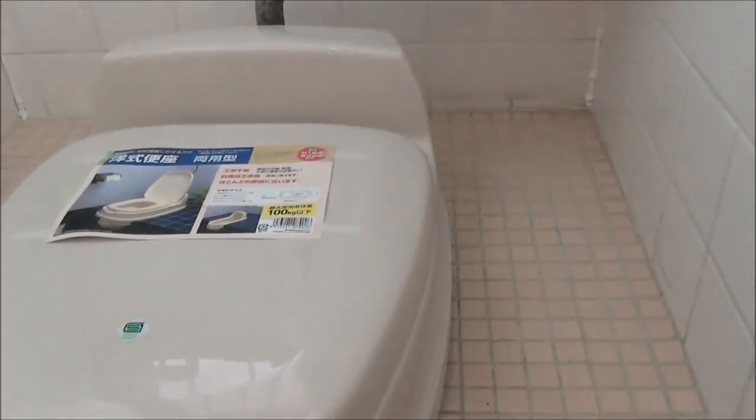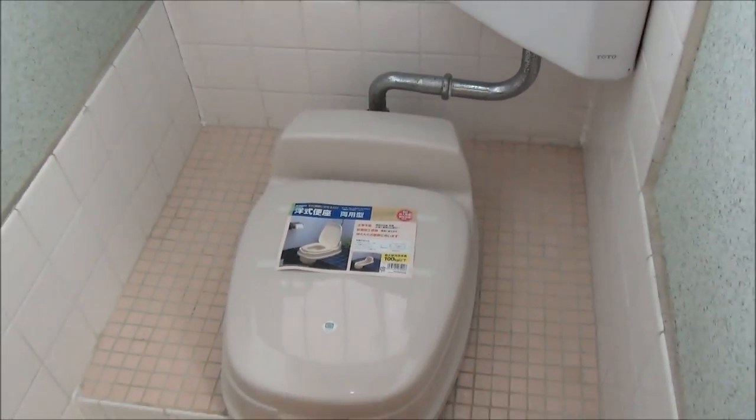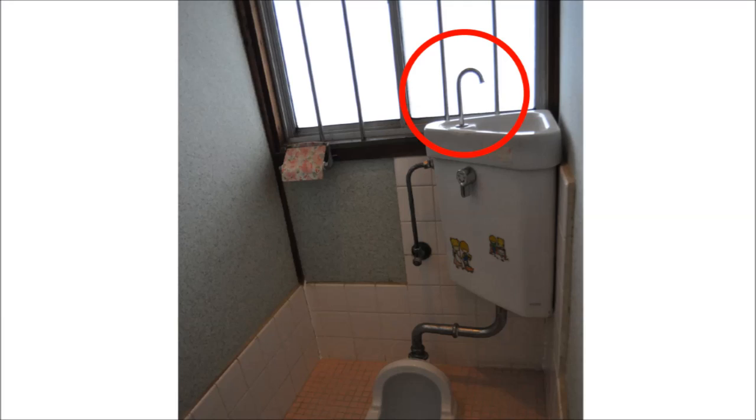When you flush a toilet, water comes out from a faucet on the water tank so that you can wash your hands.